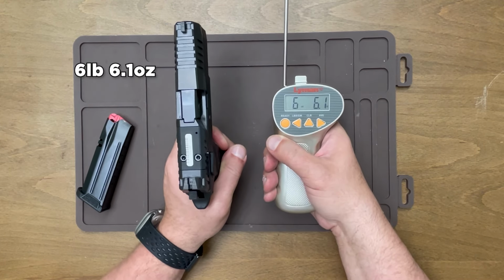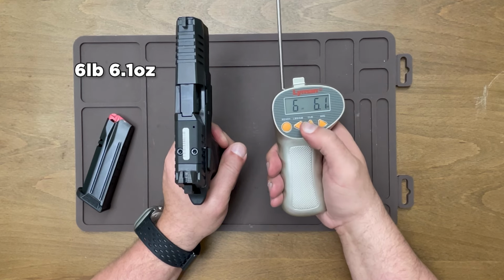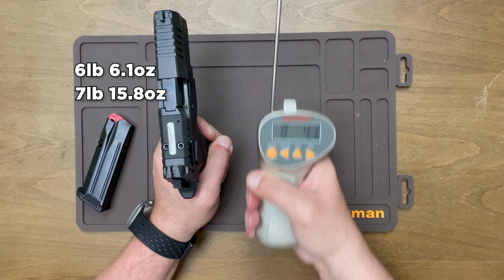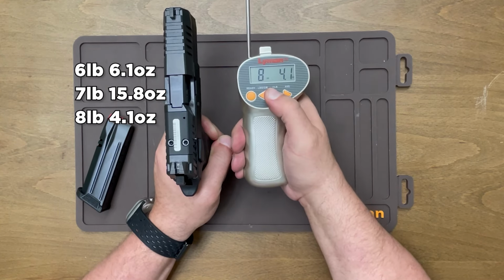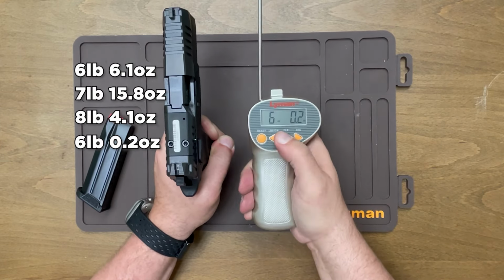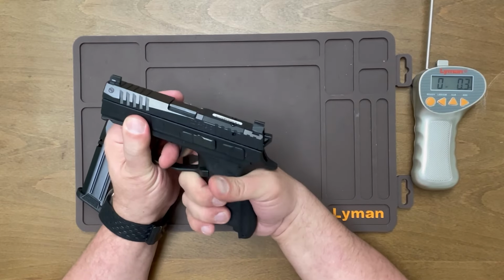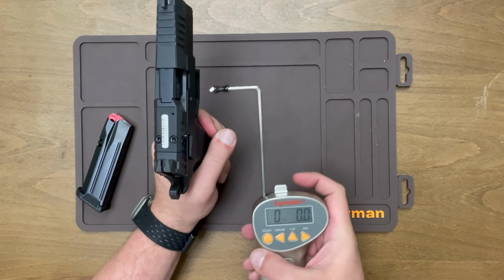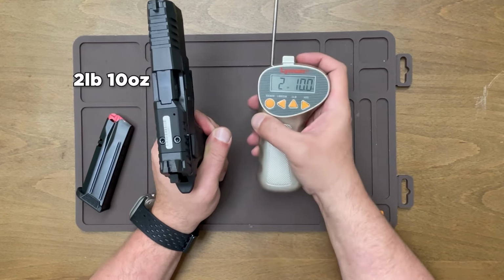That's really not bad, and this gun has not had any modified springs, so that's 6.6 pounds. Try it one more time. 7 pounds, 15.8 ounces. 8 pounds, 4.1 ounces. It just keeps going around. Try one more, see if it goes to 9. So it came back down to 6.02. So again, it was super stiff out of the box, but shooting it, it's come down quite a bit. Now let's try the single action, which I imagine is just really nice and crisp. 2 pounds, 10 ounces.